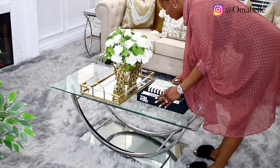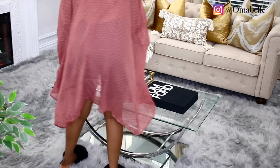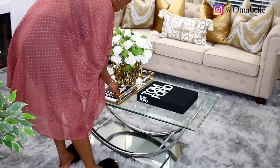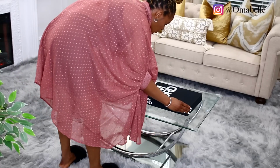And then over here, I'm just going to add my decorative books. This Tom Ford, I absolutely love it because it's black, it's a neutral color, so it goes with any and every decor. So I'm just going to put that there.